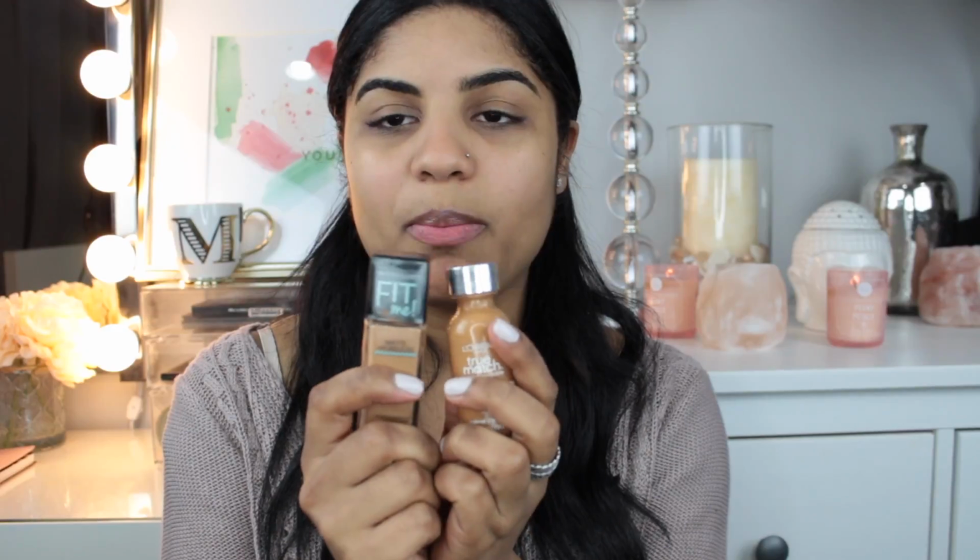So the foundation that I'm going to be using today is the Maybelline Fit Me Matte and Poreless Foundation and the L'Oreal True Match Foundation. I'm going to use these foundations paired together because they're full coverage, they're matte, and they last.